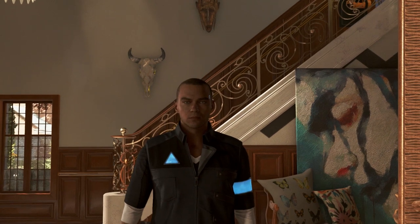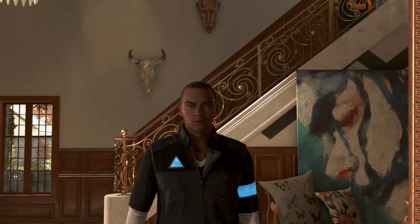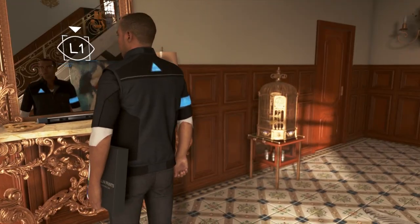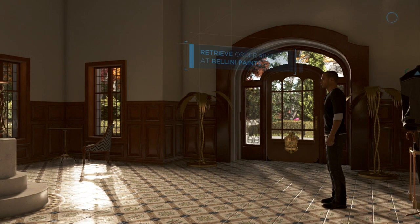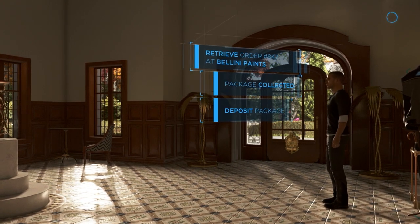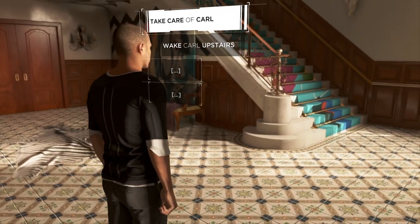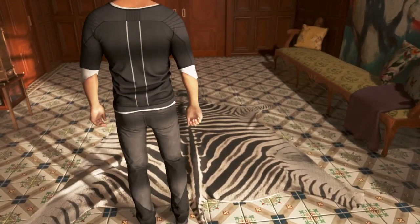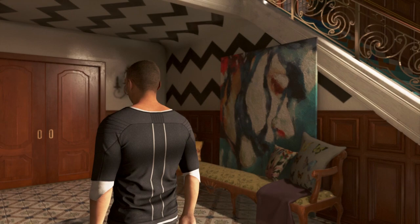But we had a moment like this with Kara as well, where we could just stare at ourselves in the mirror. Very interesting. We can also put down the package. Take our outerwear off. Okay. We need to take care of Carl and wake Carl upstairs, among other things. But first, let's just really take this place in, and we're gonna see crazier shit as we move around.